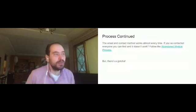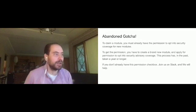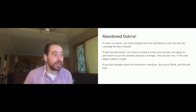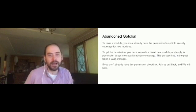But there's a gotcha in the abandoned module process. And the gotcha is that you have to have the permission to opt in to security coverage for new modules. And the way that you get that is a process that is currently not super active and might take a year or more. You have to create a brand new module from scratch that doesn't exist, and then apply for security coverage, which requires community contribution to review your module and finally approve it, and this can take a very long time. So if you don't already have this permission checkbox, I recommend that you just join us on Slack, and that we work together to take over the abandoned module. But really, I've been successful in contacting previous maintainers and getting that checkbox checked kind of without the formal process.